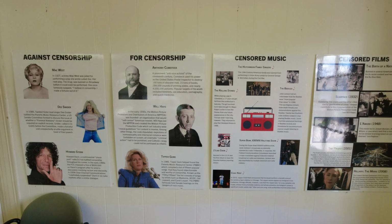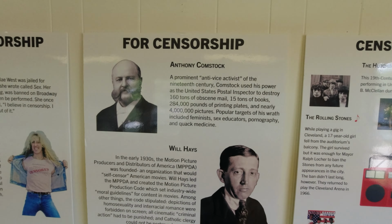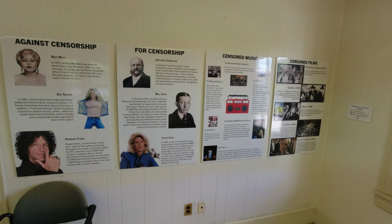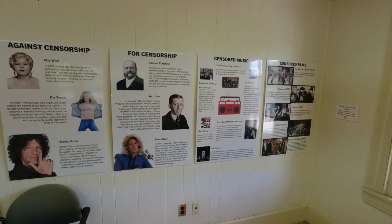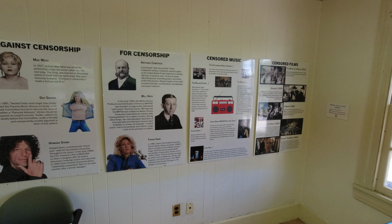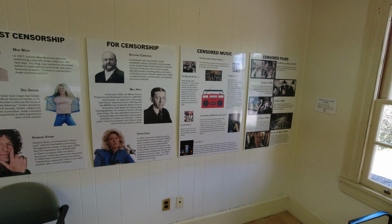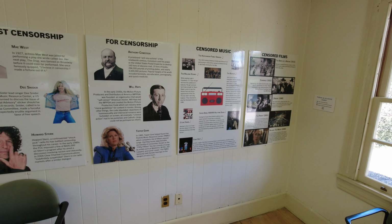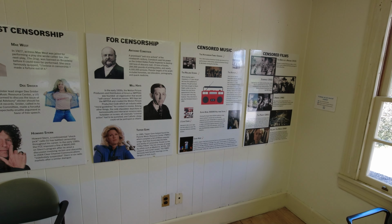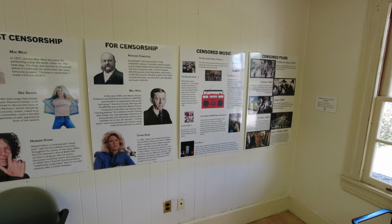And they also have other types of censorship here. And of course, through American history, a lot of the censorship did have to do with religious ideologies and how it offended certain religions, so we did have to censor in this country, or at least people believed they needed to censor.